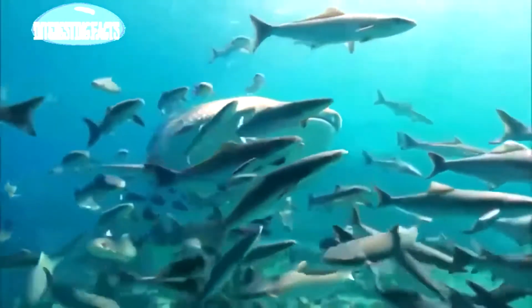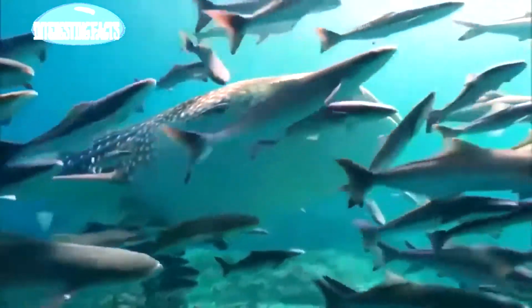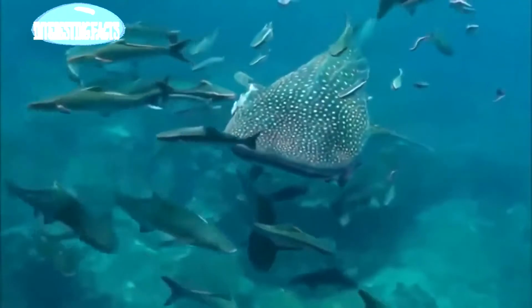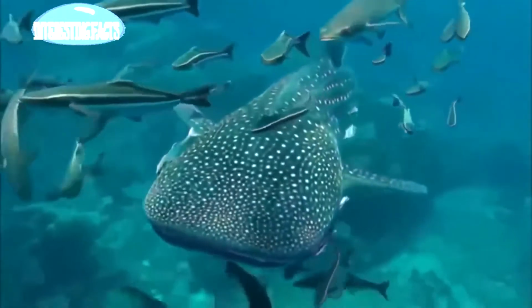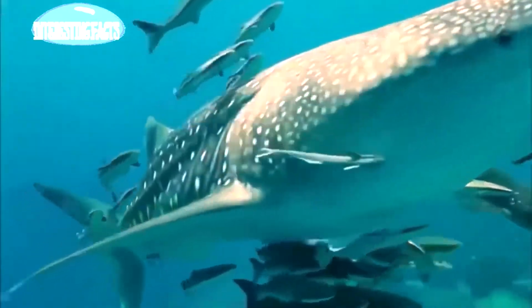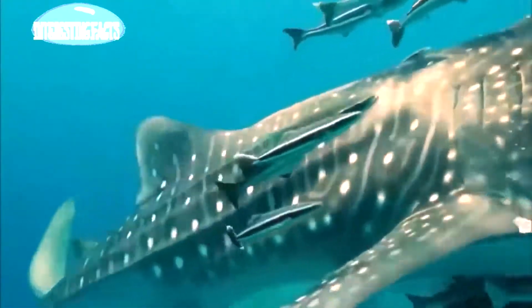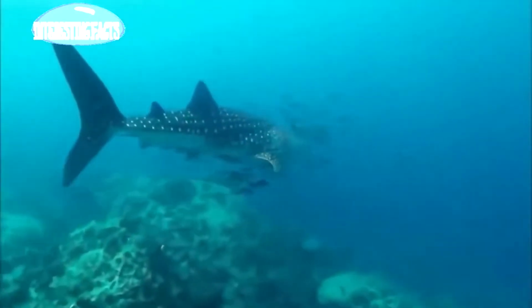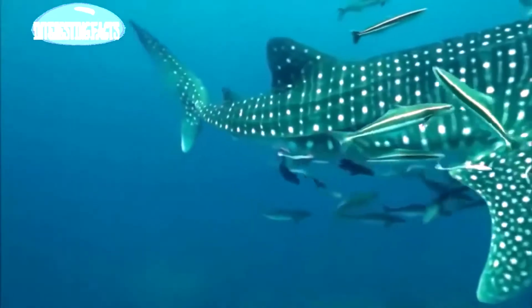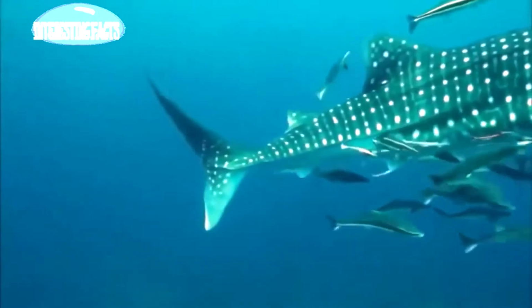The whale shark is a graceful, slow-moving giant and the biggest fish in the world. The largest confirmed individual had a length of approximately 13 meters and a weight of more than 22 tons. Its mouth is large enough to fit a human inside, but luckily, it is a harmless filter feeder that eats only plankton and small fish.